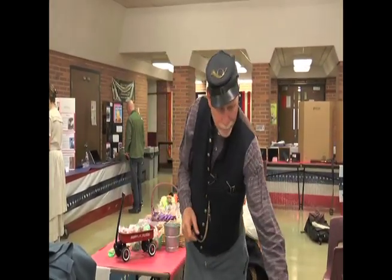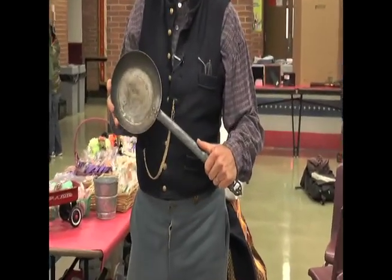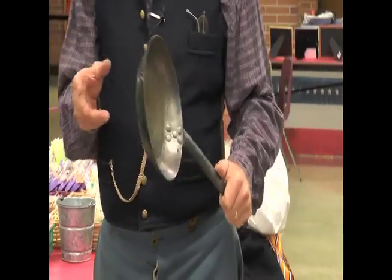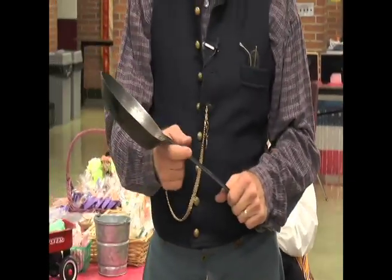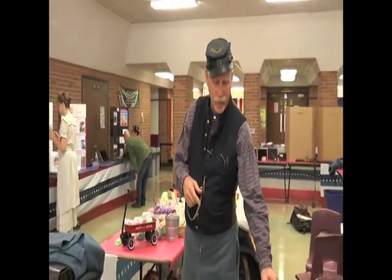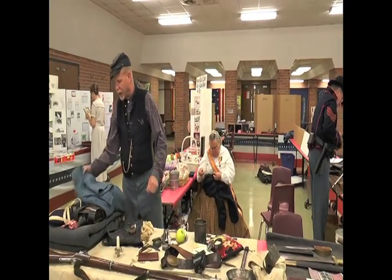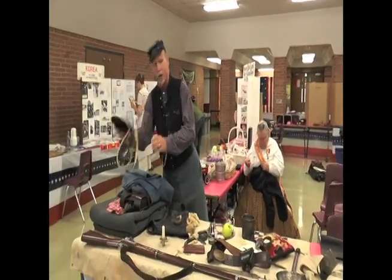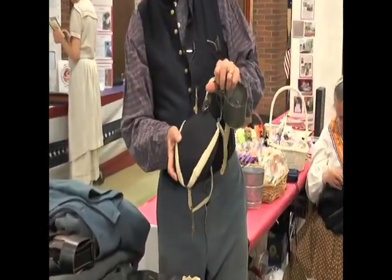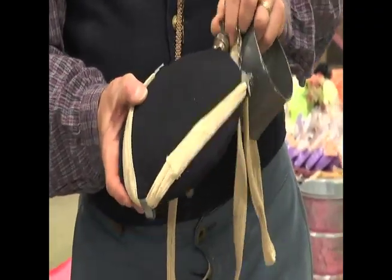Here you have a frying pan, what commonly was known as a creeper. During the Civil War, typically one or two soldiers in a mess might carry one of these for the purposes of cooking their food. Also, Northern soldiers carried a canteen for their water, and this particular one has a wool cloth outer covering on it and a cork stopper in it.